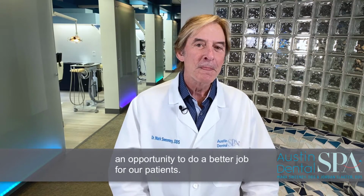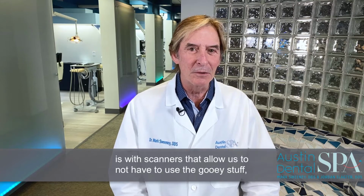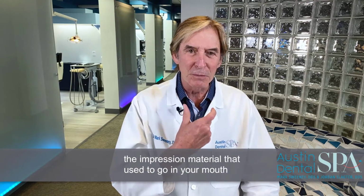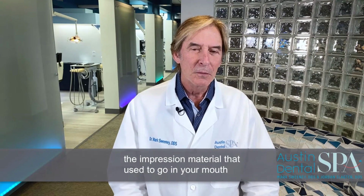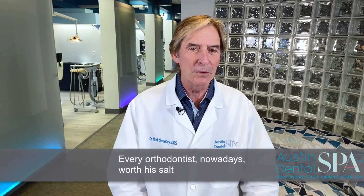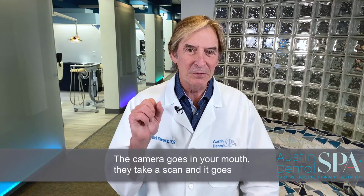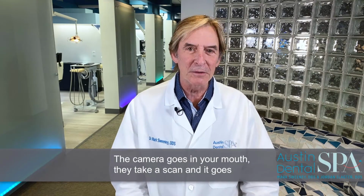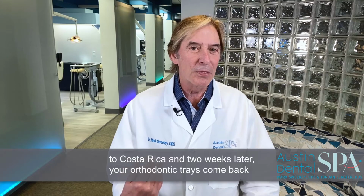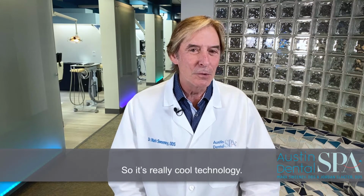Another place where digital dentistry has come in is with scanners that allow us to not have to use the gooey stuff, the impression material that used to go in your mouth when you had a crown done. Every orthodontist nowadays worth their salt has a digital scanner, especially if they're doing Invisalign. The camera goes in your mouth, they take a scan, and it goes to Costa Rica, and 2 weeks later, your orthodontic trays come back and they start moving your teeth. So it's really cool technology.